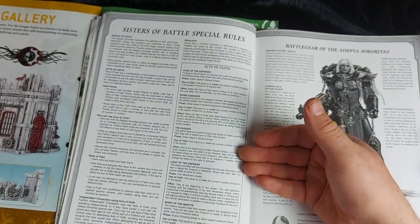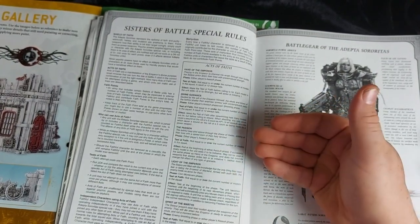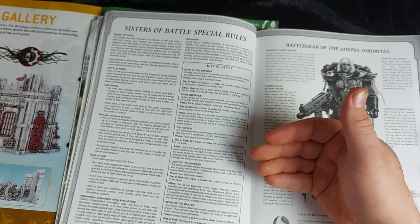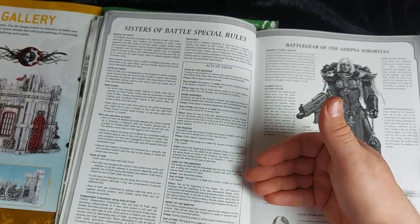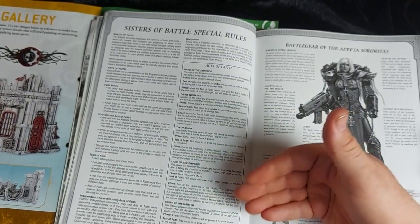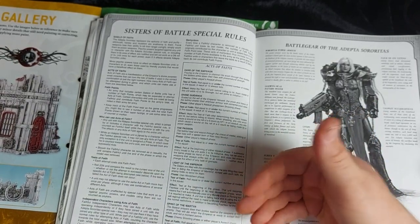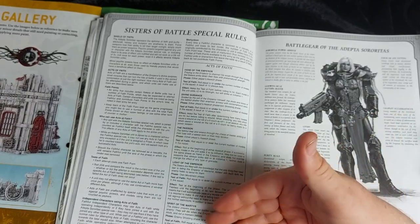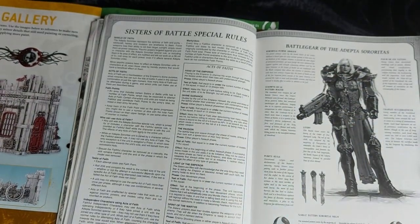Light of the Emperor, so over the current number of models in the squad, at the beginning of the phase, the unit becomes fearless, automatically passing morale and pinning tests. A unit that's falling back can automatically regroup. Then we have Spirit of the Martyr, so this one is equal to or over the current number of models in the unit. Roll at the beginning of the phase, and the unit gains an invulnerable save equal to their armor save.